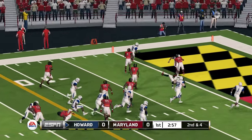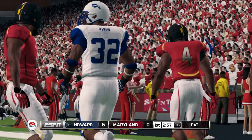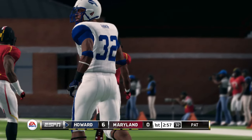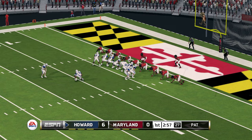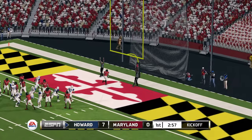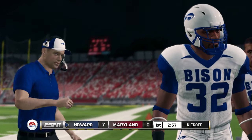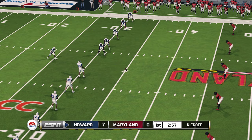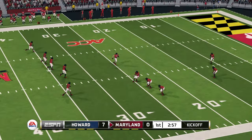He's got an opening. The 10. And it pays off. Touchdown. And he converts the extra point. So that's a 5-play, 49-yard drive. And it's good for 7 points. Boy, this offense right now is just being physical, really controlling the line of scrimmage, and it's opening up some nice big lanes for the running backs.